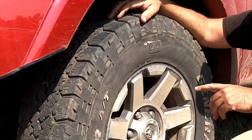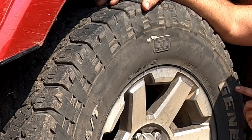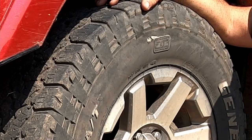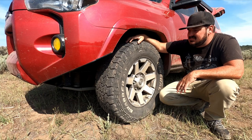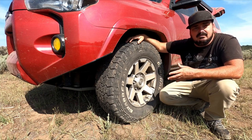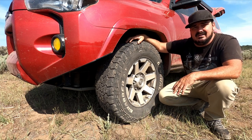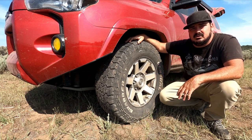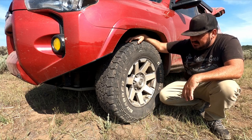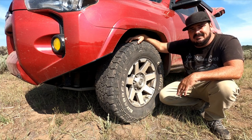Starting with this front left here, you can see some significant spots where they've been cut into, and this is from rocks and different things like that. To be honest with you, I don't know how I haven't punctured the side of this tire. Now, this is an E-rated tire, which I highly recommend, a 10-ply tire, if you will. Those are a whole lot stronger, and they're going to be able to handle the abuse a whole lot better. But yeah, you can see here that this thing is pretty cut up, but it's still performing and it's still doing well.